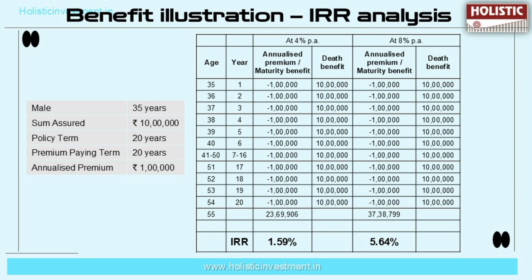Let's calculate the IRR based on the figures provided in the policy brochure. A 35-year-old male purchases SBI Life Smart Scholar Plus plan with a sum assured of Rs 10 lakhs. The policy term and the premium paying term are both 20 years with an annual premium of Rs 1 lakh. At the end of the policy term, the fund value is receivable. The following fund values are for illustrative purposes only, and the assumed returns of 4% per annum and 8% per annum are not guaranteed, nor do they represent the maximum or minimum returns.